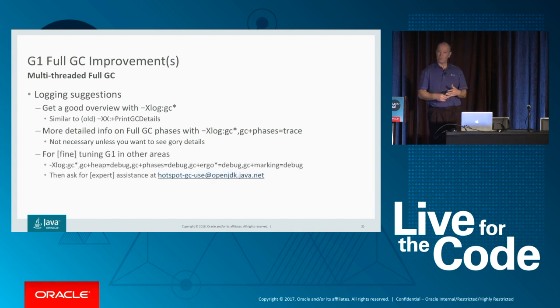For fine-tuning G1, this is applicable not only for full GC, but also other places in G1. A rather long command line option. You can take the output from this. If you're stuck understanding what it means, you could turn around and ask one of the experts at the hotspot-gc-use list at OpenJDK. Even if you're stuck, you can go there. More than likely somebody will chime in and say, hey, can you collect this information using this set of command line options? Depending on the description that you come with, they might have a little bit shorter command line options for you.